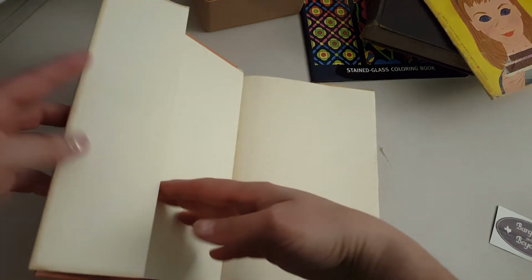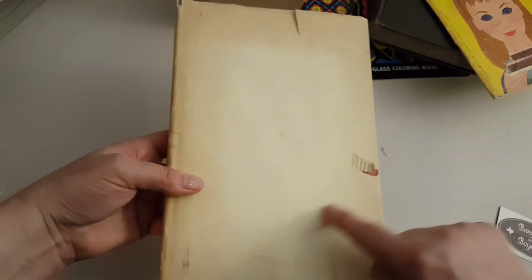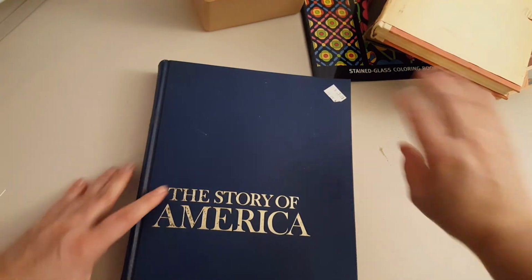And there almost looks like there was something that went here on the cover, but it fell off. And it's faded. I mean, it's lighter right there. Anyway, moving right along. I got this book. And this book, look how big this book is.